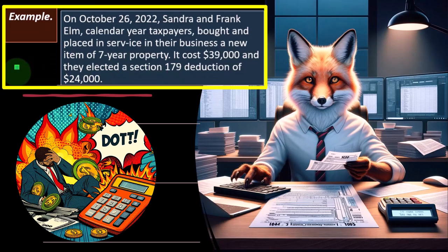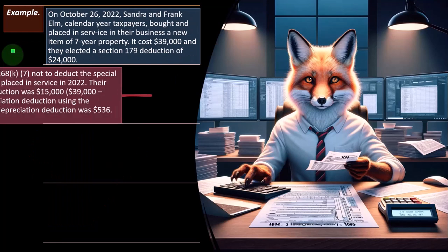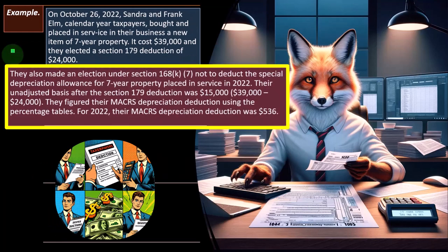Example. On October 26, 2022, Sandra and Frank Elm, calendar year taxpayers, bought and placed in service in their business a new item of 7-year property. It cost $39,000 and they elected a Section 179 deduction of $24,000. They also made an election under Section 168(k)(7) not to deduct the special depreciation allowance for 7-year property placed in service in 2022.